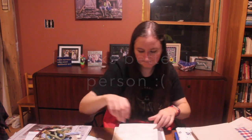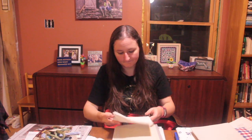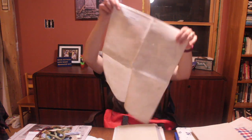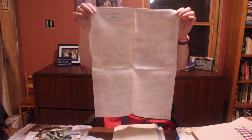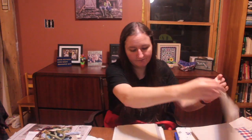Oof, love it. And then the rest of these are smaller counts because I was trying not to spend too much money. Or smaller cuts, not counts, cuts. So this is a 28 count Zweigart linen. This is smoky white. It's another one of the printed fabrics, but I got a fat eighth instead. Because again, I was trying to save money.